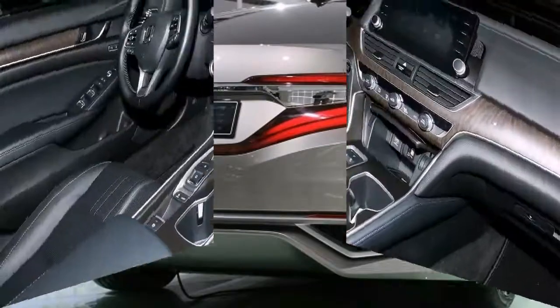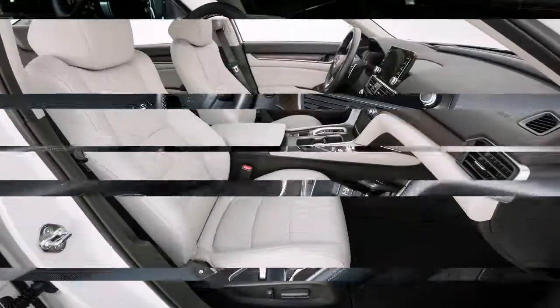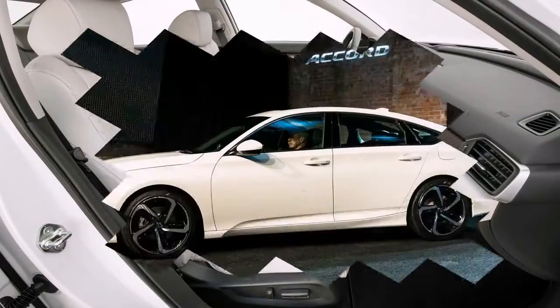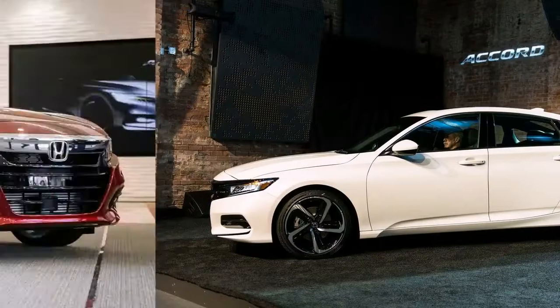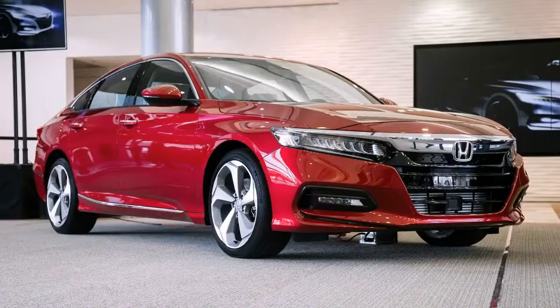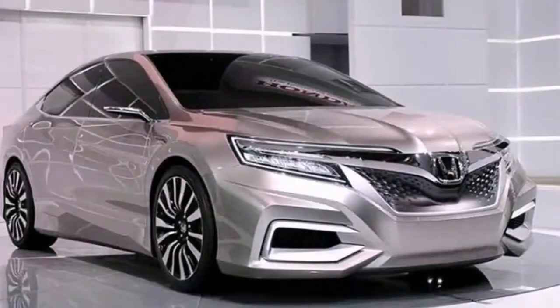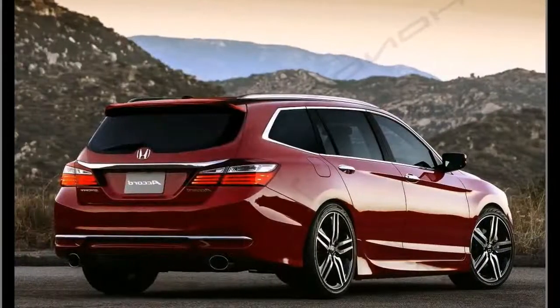10th generation Honda Accord features and systems. Honda has made multiple updates to the Accord for the new generation. This starts with the 2018 Honda Accord engine options. The car will now offer two 4-cylinder engine options. The first engine offered is a 1.5-liter DOHC direct injection turbocharged engine. This engine produces 192 horsepower and 192 pound-feet of torque.